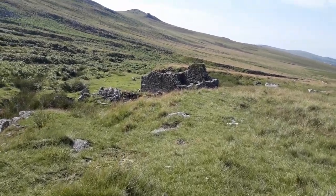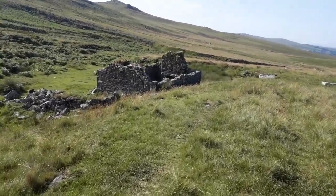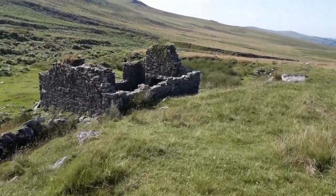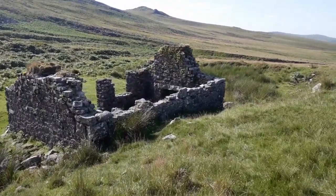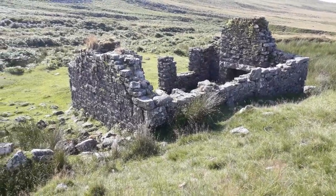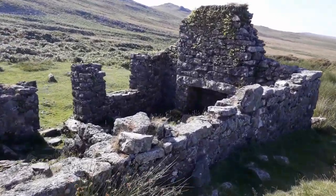So we found it. This is the place that some people call Bleak House. Why, I don't know, whether it's a mistake, whether it actually is called Bleak House. It's not on the map as Bleak House. It's in slightly better nick than the Bleak House.